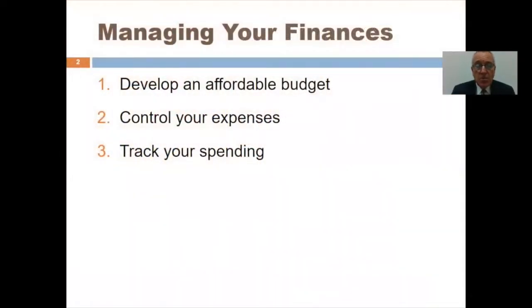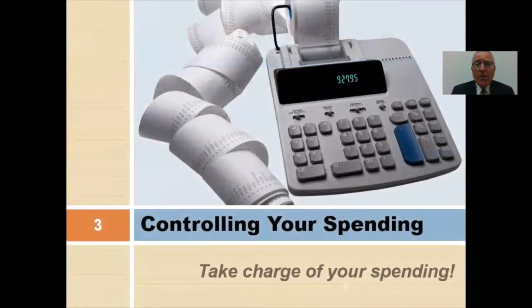While you're in law school, you need to manage your finances so that you succeed not only in getting your education, but in making sure that it hasn't cost you too much. So to manage your finances successfully, you need to develop an affordable budget. You need to control your expenses, and you need to track your spending. So in this particular module, we're going to be focusing on how you can control your expenses. What can you do to help you spend less, but also how can you then figure out how to track your spending and to make sure you're not spending too much. As I mentioned, there's another module in the series called Building Your Budget that helps you to develop an affordable budget plan. So how can you control your spending?